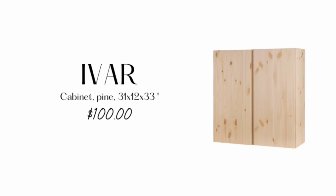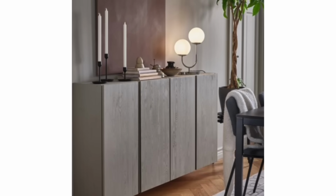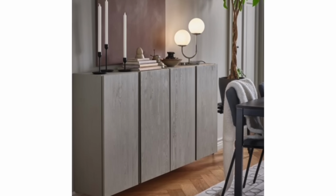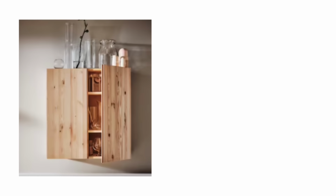14. Evar Cabinet. Ivar isn't just furniture, it's history. This solid pine cabinet has been a faithful home companion for over 50 years, quietly adapting to your needs while gaining its own timeless character. Paint it, stain it, or let it shine naturally. It's all yours.